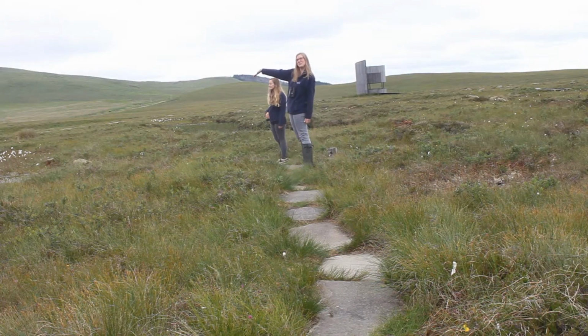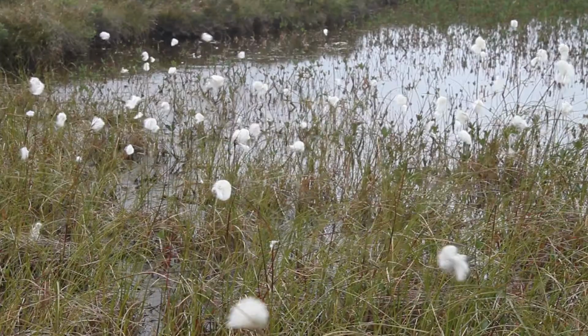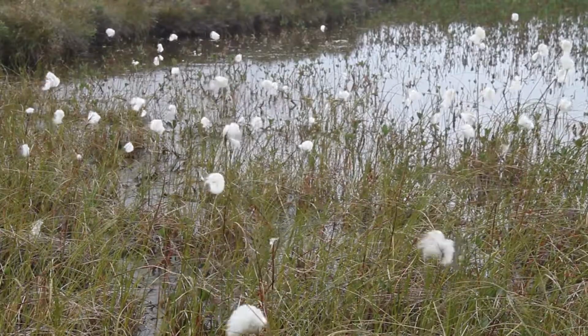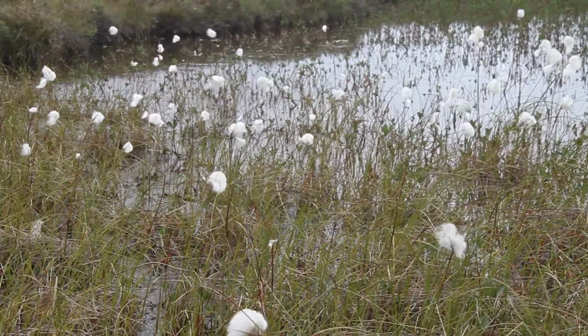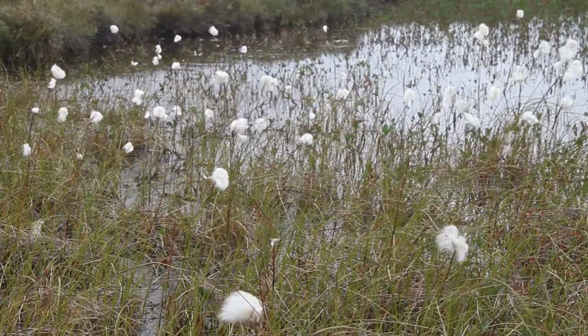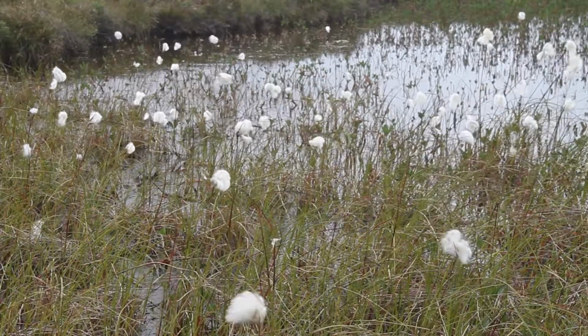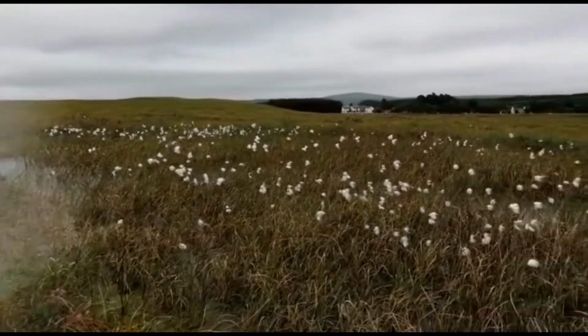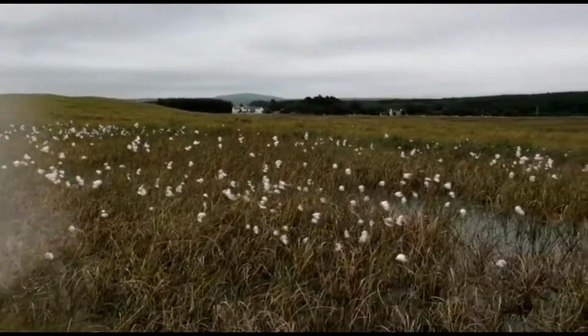Look at all this beautiful cotton grass. We have 2 species of cotton grass on the reserve, hare's tail and common. We find it very calming to watch it blowing in the wind.